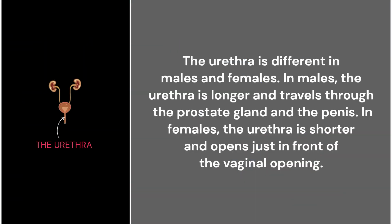72. The urethra. The urethra is different in males and females. In males, the urethra is longer and travels through the prostate gland and the penis. In females, the urethra is shorter and opens just in front of the vaginal opening.